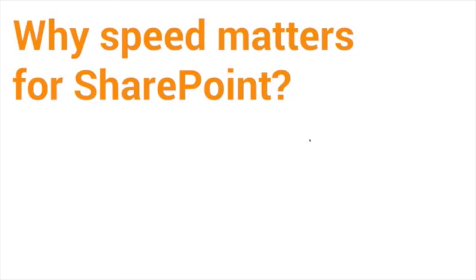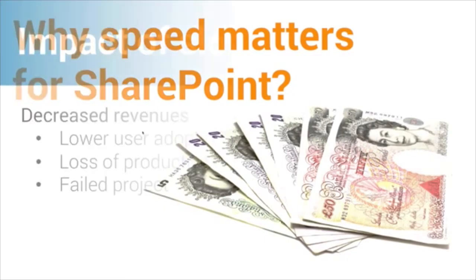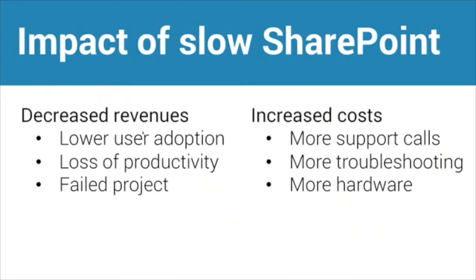So why does speed matter for SharePoint? At the end of the day, it boils down to money. If you're not performing, then it's costing the business money. And the way to think about that is really two things: you've got decreased revenues and you've got increased costs. If the site is running slow, it's going to be affecting user adoption, so people will not be using the system that should be using the system. It will be affecting productivity.